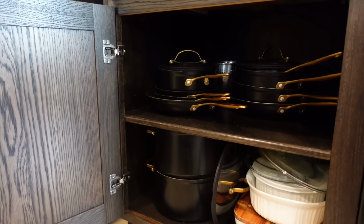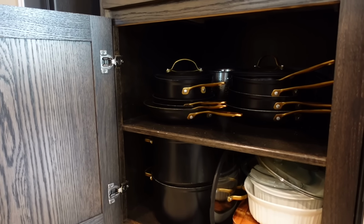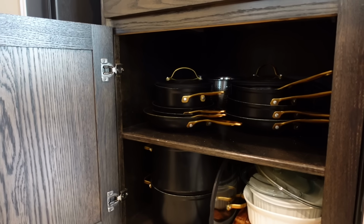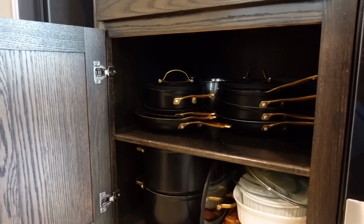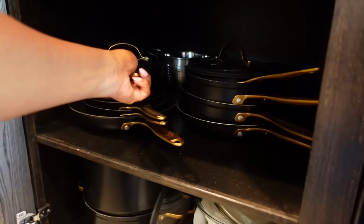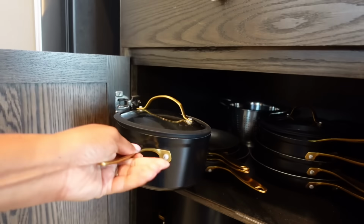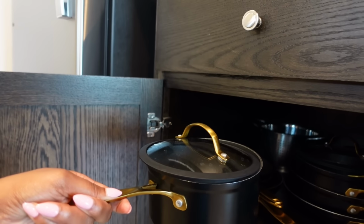I will link it. This set is from Walmart. It is so good. When I tell you it's so good, I bought it two years in a row during Black Friday because the set was just that good. But I will 100% link it. Time and Table is the brand, and it's just so good. They're beautiful black, and they have these gold handles as well as the glass top with the gold handle.